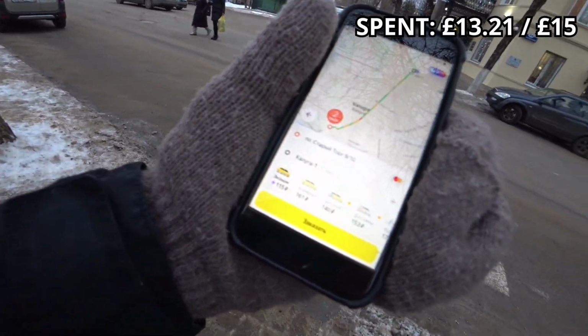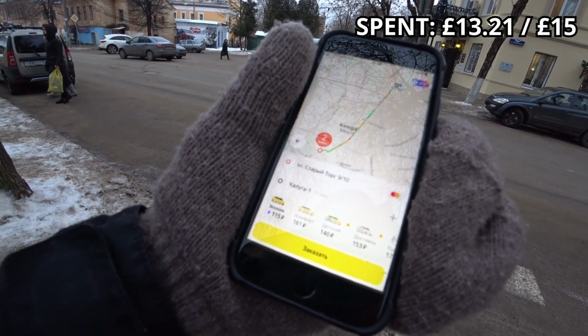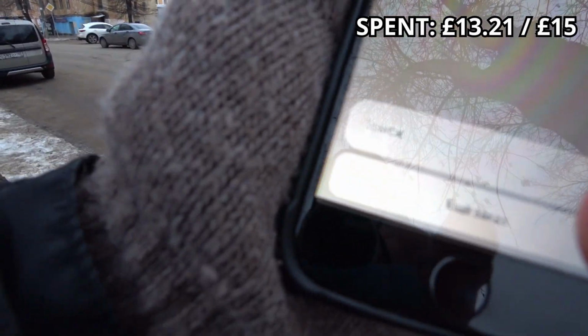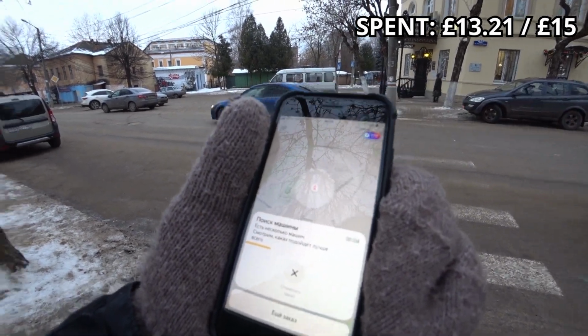Okay, so it's getting dark and it's getting colder, and that means that it's time for me to call this video a wrap. And to wrap it up properly, I need to spend my last pound, and the way I'll do so is by booking my taxi to the train station. It's going to take around 10 minutes and it's going to cost me a little over £1, so let's do this. Zakazat. And yeah, I'll just stand here and wait for my taxi to come.